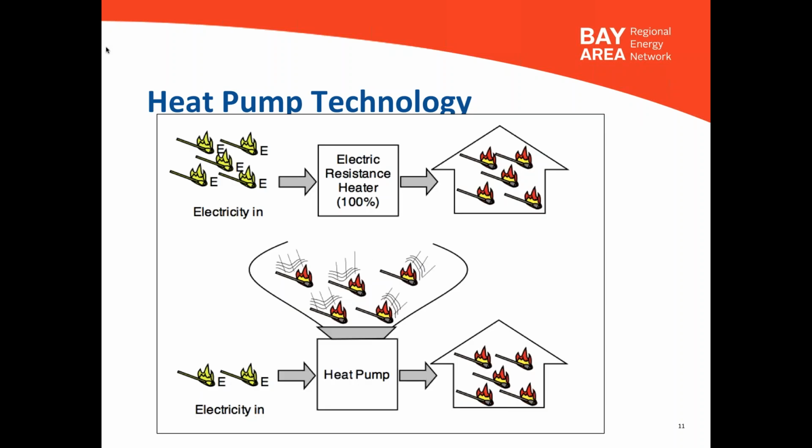So back to the efficiency concept then. For an electric resistance water heater at the top there, or a space heater, either one, for every 5 electric BTUs you put into it, you get about 5 out. It's 100% efficient. Okay? So that's the 100% efficient electric resistance. Now the interesting thing about heat pumps is roughly for every 2 units of electric heat that goes in, it's actually stealing BTUs from the air, 5 of them, and putting them into the house. So for every 2, you get 5 out.